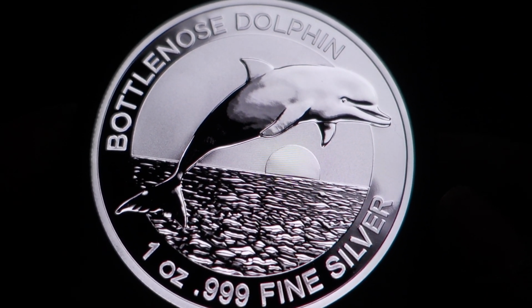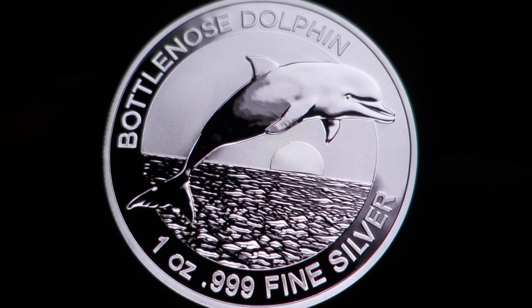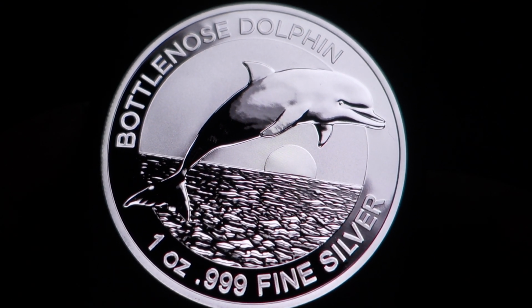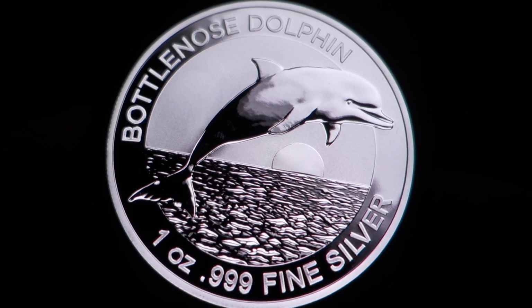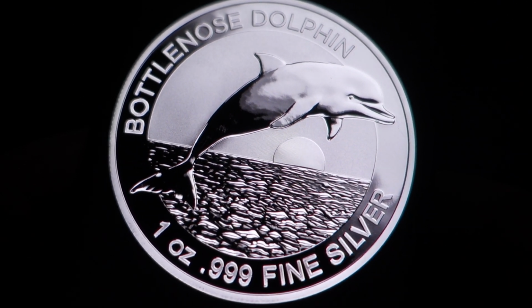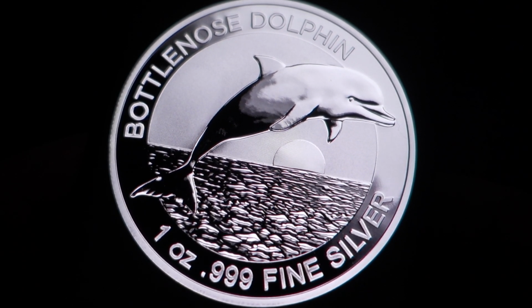Bottlenose Dolphin coin. So that's from the Royal Australian Mint. Now this came out, I did a hot or not, good, bad, ugly video on it, and it was a good coin. Why? It's because it had the new model in terms of the lower mintage. And I'm realizing Royal Australian Mint and New Zealand Mint are a lot more positive towards doing that on a lot of their coins.